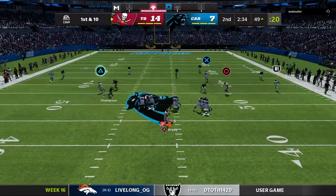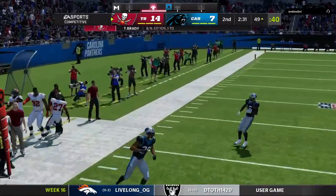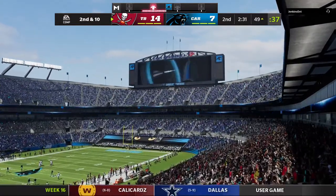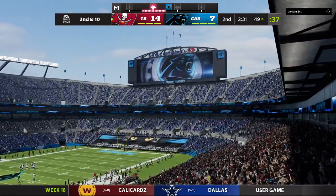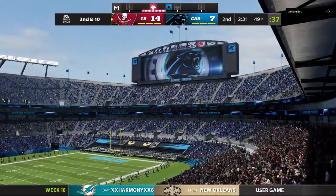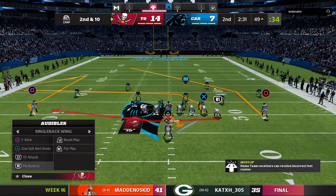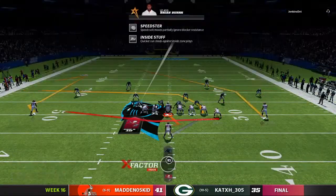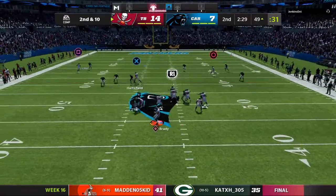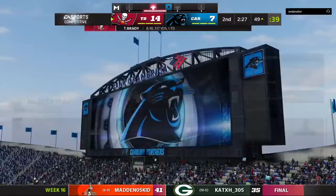Now Brady. And this is incomplete. Certainly appeared to take away his first read, and by the time he tried to look elsewhere and find an open target, the coverage was too good. That one falls incomplete. So now 2nd and 10 after the incompletion on first down. Brady going to fake the give to Jones and set up to throw. Oh, hit as he throws there, incomplete.